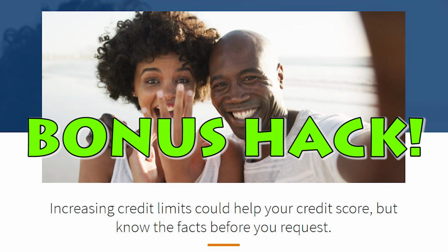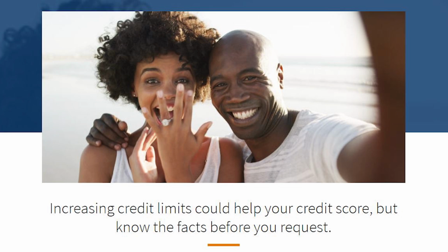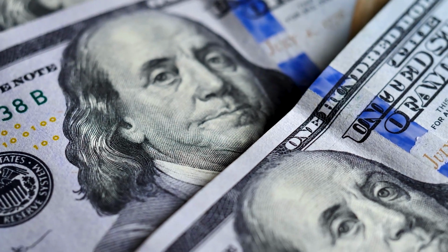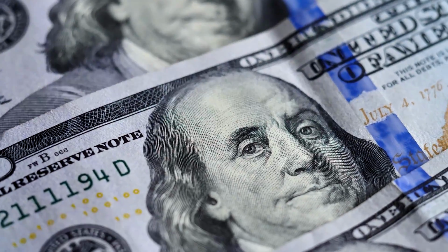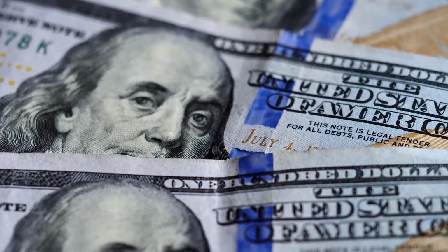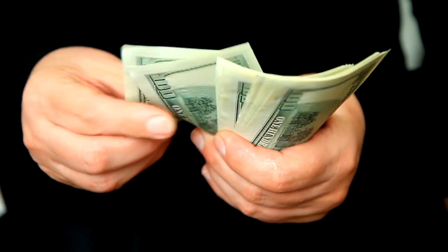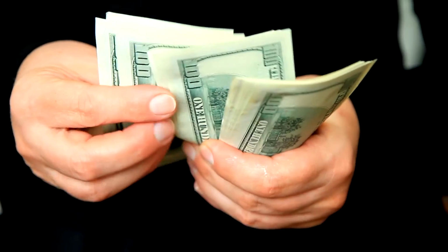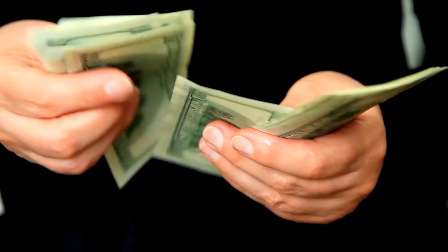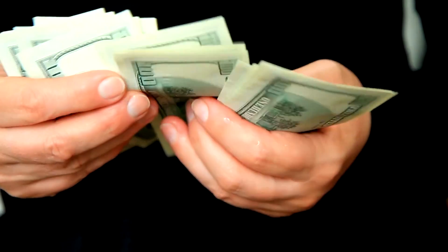Now, keep in mind, this is going to be a hard inquiry. So if that matters to you, do not do it. Now, the way that you're going to get that second credit line increase, and it's not going to cost you anything or ding your score, is you're going to then wait another 3 months to hit that 6-month mark. Once you hit that 6-month mark, the bank itself is going to check your credit on their own. They have an automatic system that checks your credit to see if you can get increases or different credit products every 6 months. So there you have it, guys.